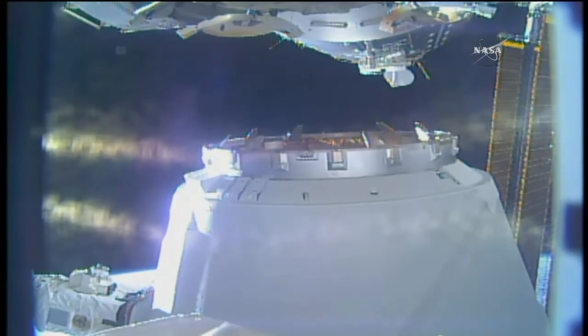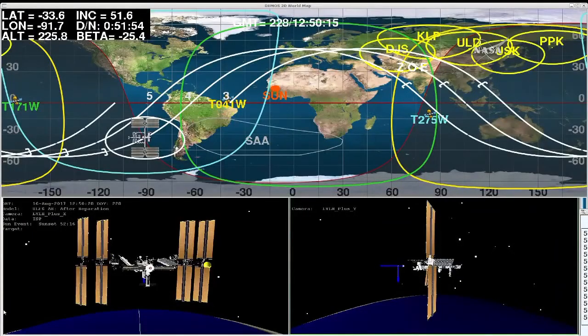You're starting to see the daylight come in and orbital sunrise happening right now as the International Space Station is 260 statute miles above the Earth over the South Pacific Ocean, just west off the coast of Chile.